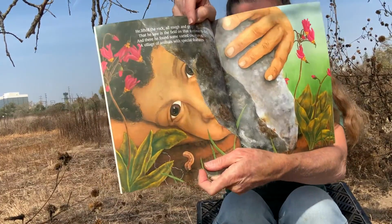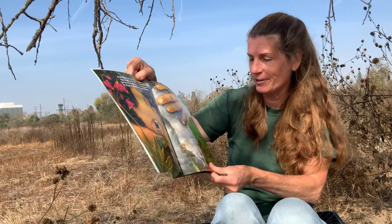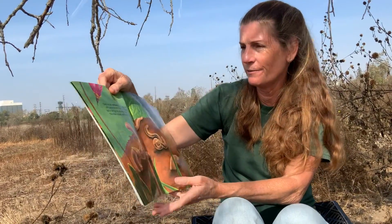I bet you know what this one is. There's an earthworm coming out, going back down into the ground. His hiding place has been discovered.